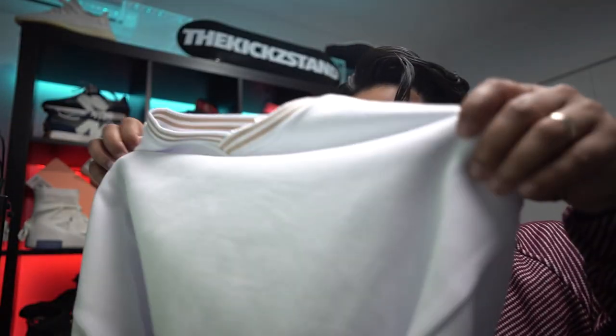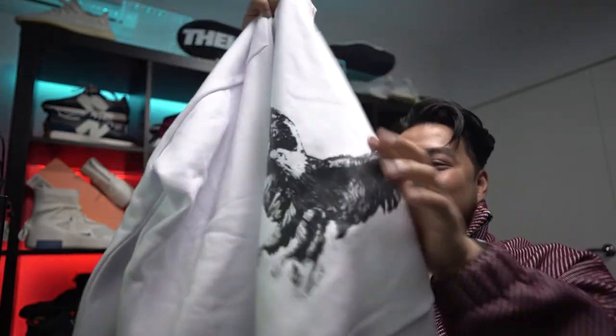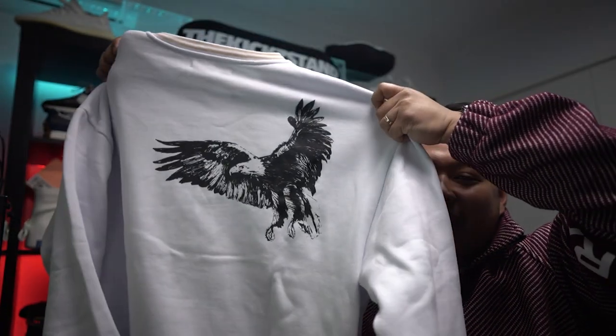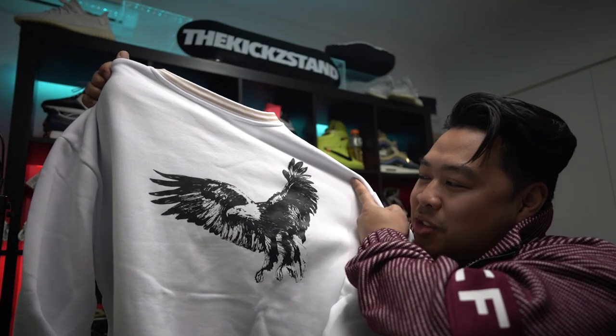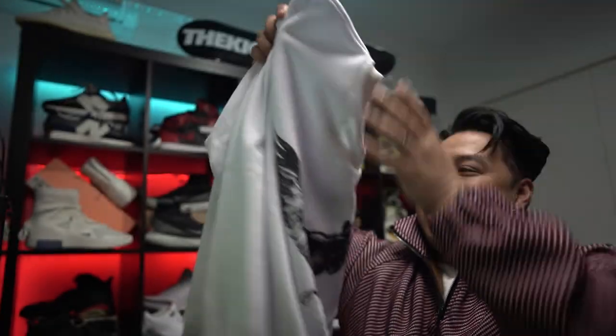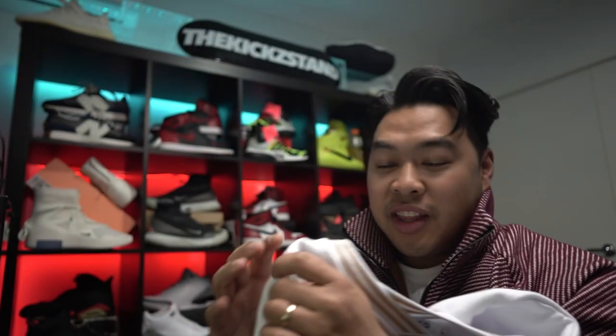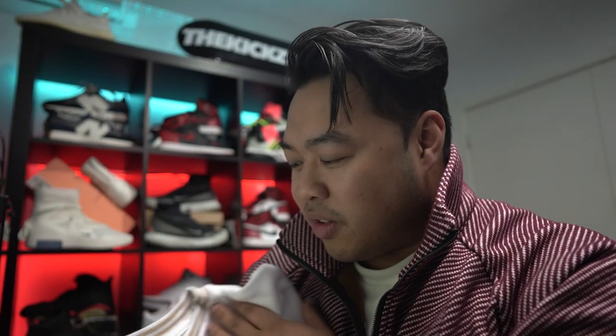The third piece I want to talk about is this white sweatshirt that they gave me. It's actually called the Eagle sweatshirt. Do you know why? Cause it's got an eagle on the back right there. Really dope design. I think it's tough. Plain and simple from the front, but on the back, you got that really cool design. So it's pretty awesome. I do like the colors as well.